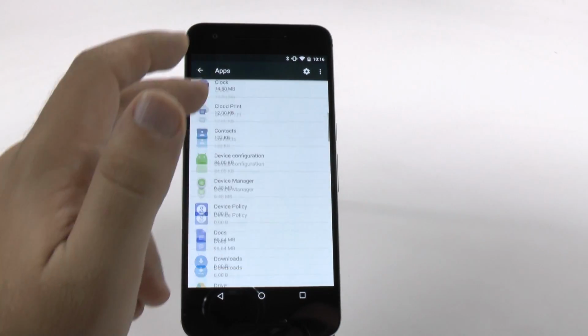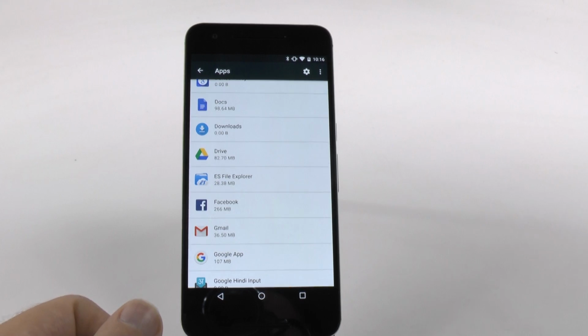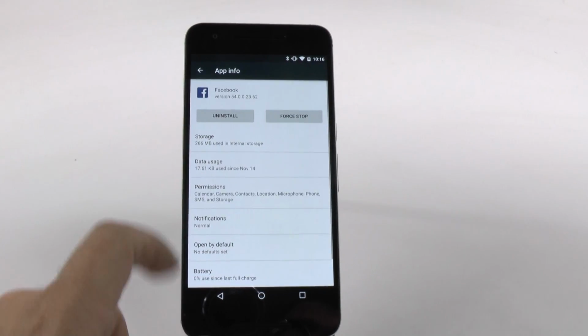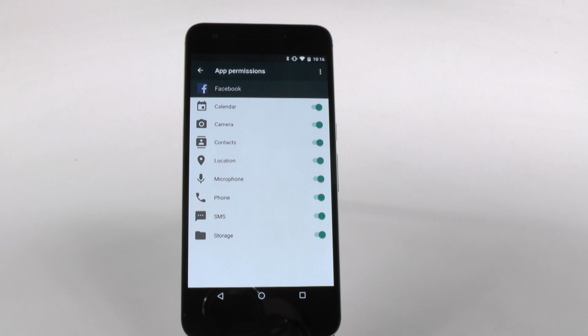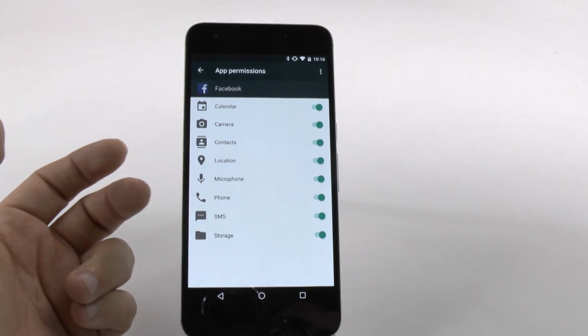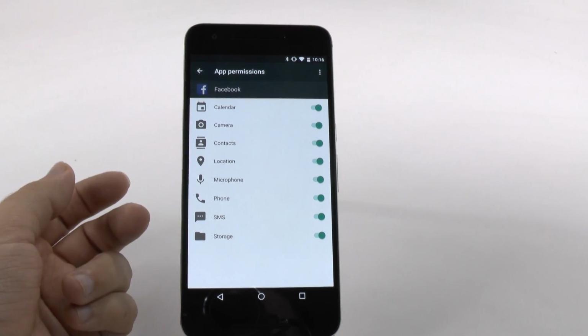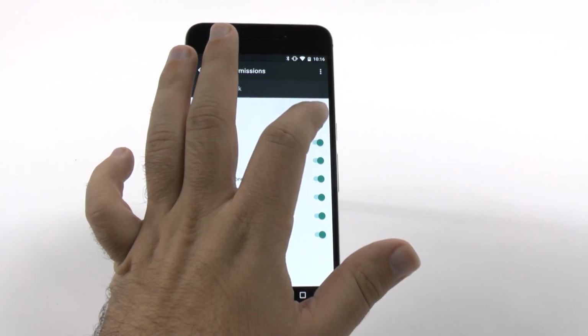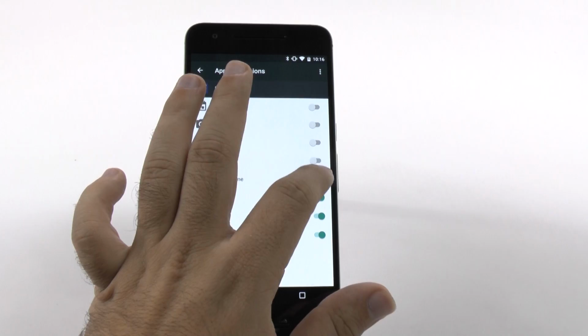I'm going to go to the one that you probably want to fix right away, and that is Facebook. So, Facebook automatically gains these permissions unless you deny them. So, permissions such as calendar, camera, contacts, location, microphone, phone, text messages, and storage. Yeah, I don't want Facebook having any of this, so I'm going to turn all these off.